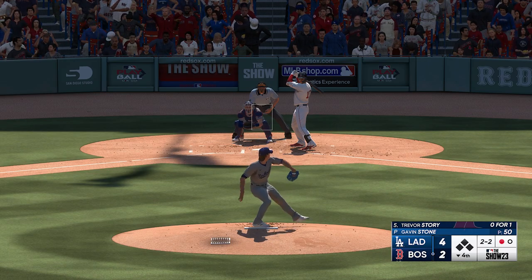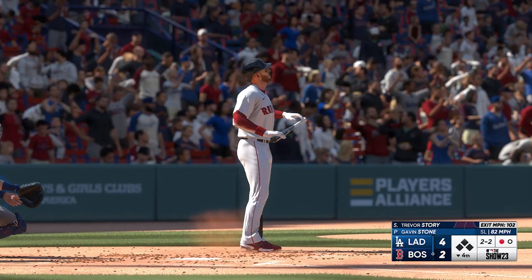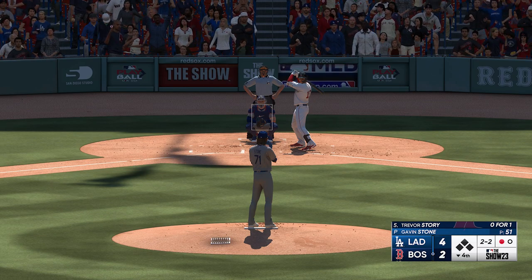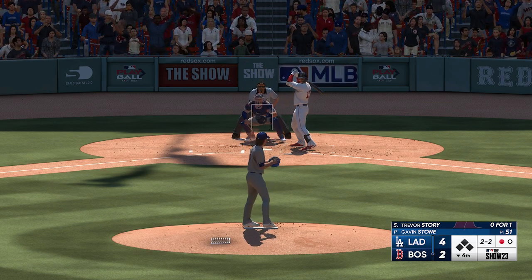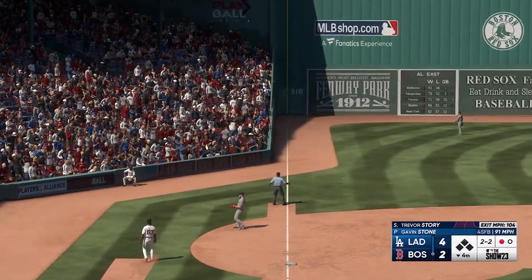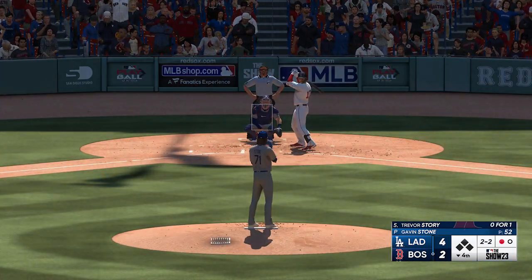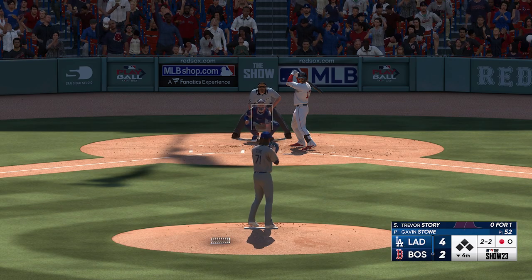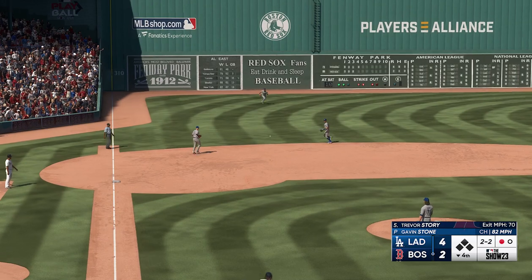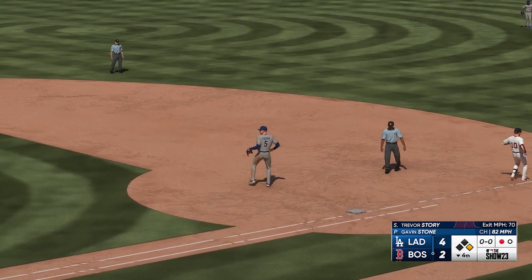Right-hander kicks, deals. Spoils that one, and it remains 2-2. Gets a piece and stays alive. Two-two now. Out to short. Throw, safe. And that was close.